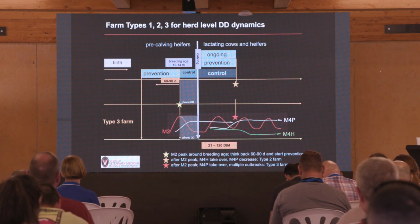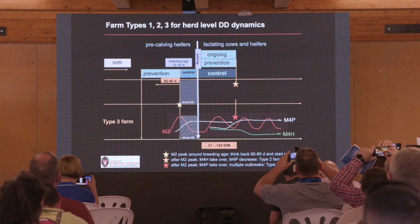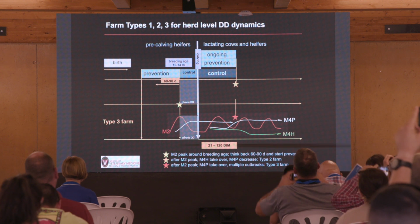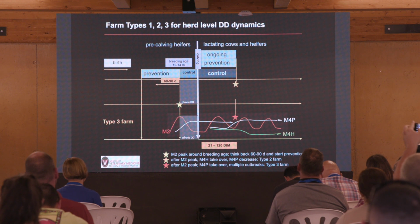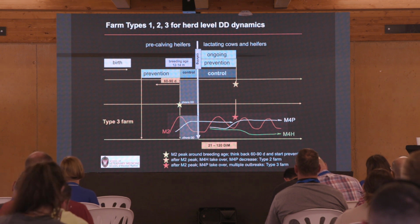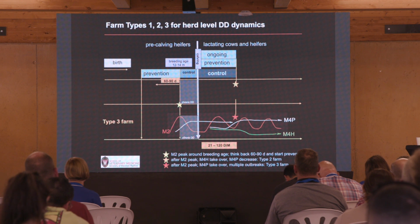Now in the next slide, I'm going to show you what type 3 farms do. There, this peak in the pre-calving heifers around the breeding age of 12 to 14 months is followed by multiple peaks, symbolizing multiple outbreaks of DD. Here, our prevention strategy seems not to be able to break the cycle and get this under control. And what you will see in the long run is that the number of chronic lesions with proliferation, symbolized by the white line, the M4P, will go up. This is the case when my flaps do not fall off the dead tissue. They will just keep proliferating.